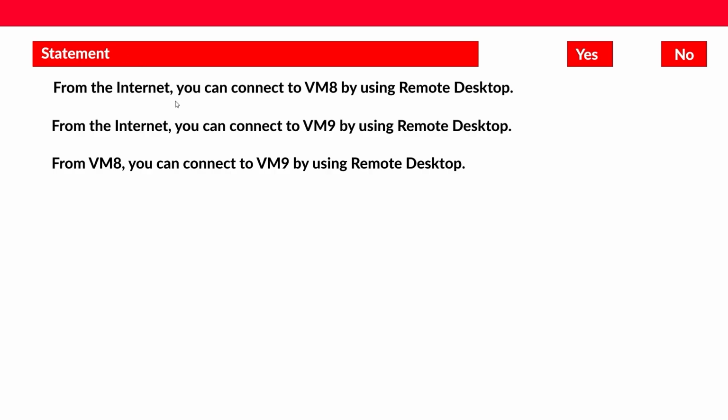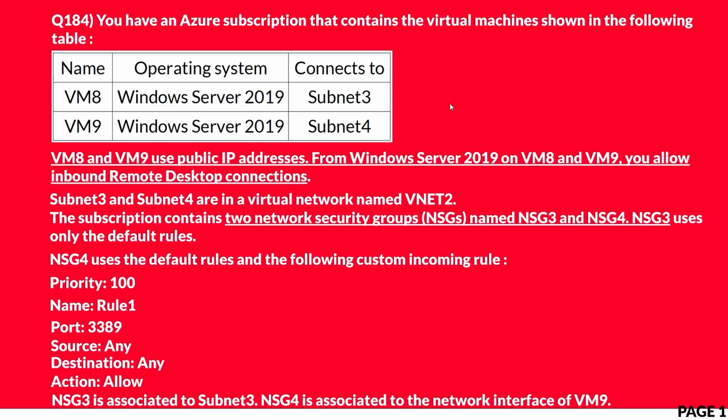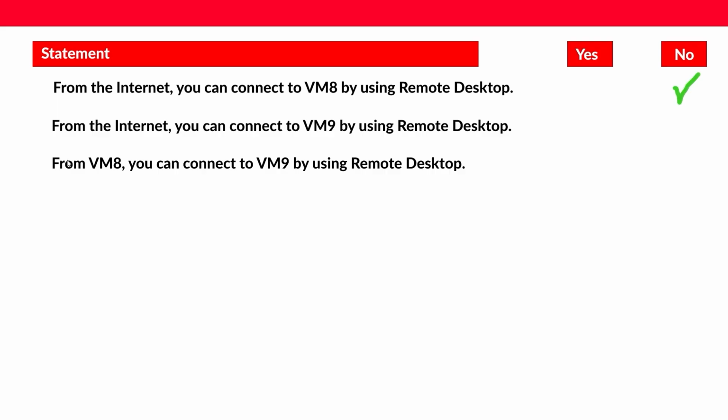We'll go back to statement 1. It says from the internet you can connect to VM8 by using remote desktop. Let's go back to the diagram. So VM8 has default rules which deny any port open for inbound rules. So therefore the answer is no.